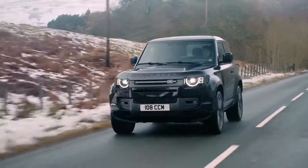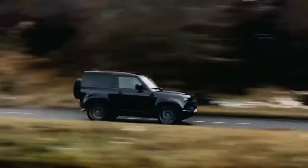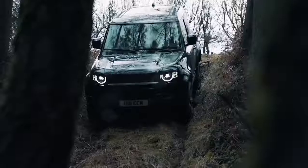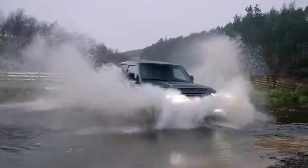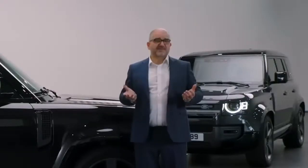Our chassis engineering team have used their industry-leading knowledge to develop a new dynamic mode as part of Terrain Response 2. It helps you make the most of the extra performance, both on and off-road. Their results are outstanding. Defender V8 retains all of the off-road credentials of the standard car, including wading in up to 900 millimeters of water. And, in some situations, Defender V8's extra power makes it even more capable off-road than other models, for example, in rock crawling. To explain more, I'm joined by Adam Southgate from the chassis engineering team that achieved this.